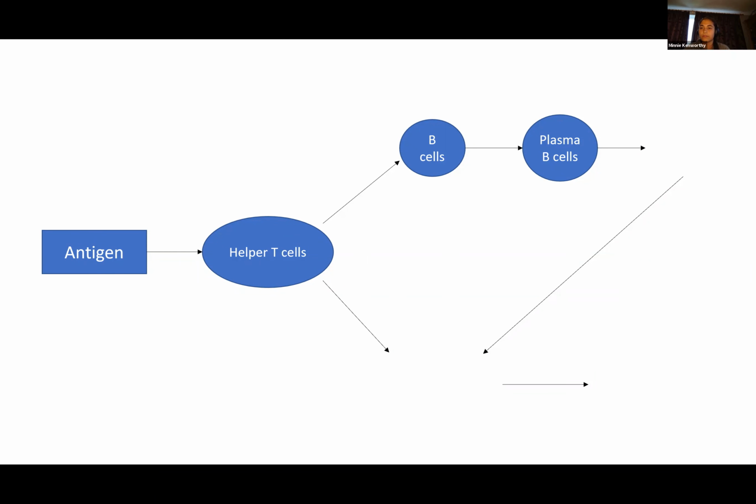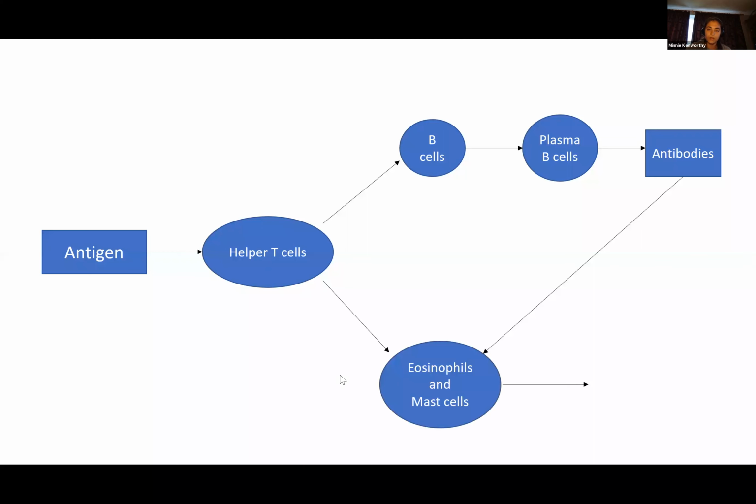It's almost like stem cells, which go on to become all different types of cells, like muscle cells. It's the same concept. These B cells will differentiate into plasma cells, which go on and produce antibodies. These antibodies will also help activate, along with the helper T cells, eosinophils and mast cells. I'm not going to go through what these are at the moment, but just know that these are the cells that cause that inflammation and hyperresponsiveness of the airways.